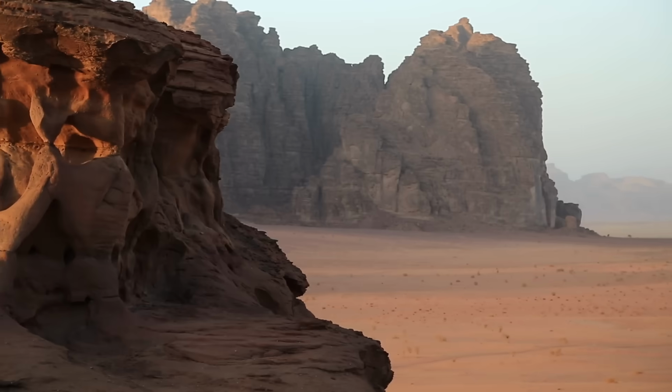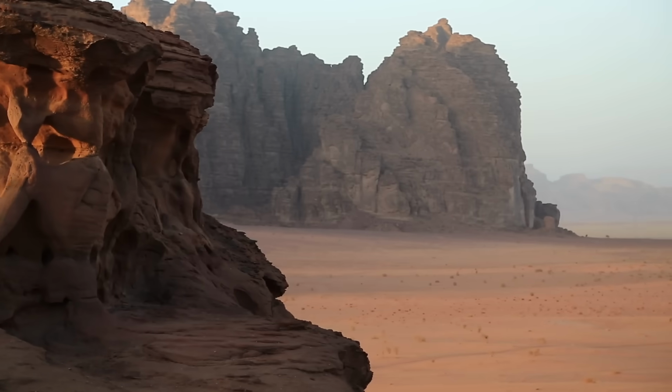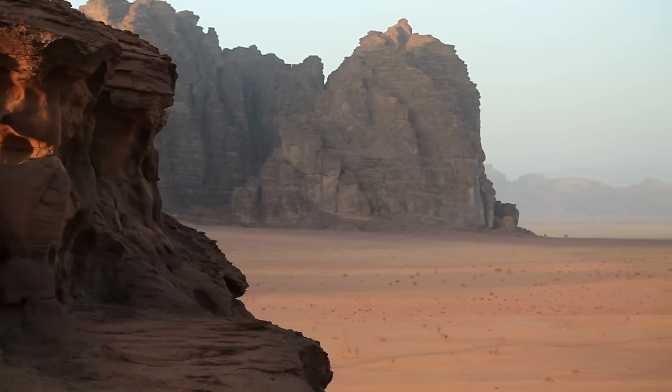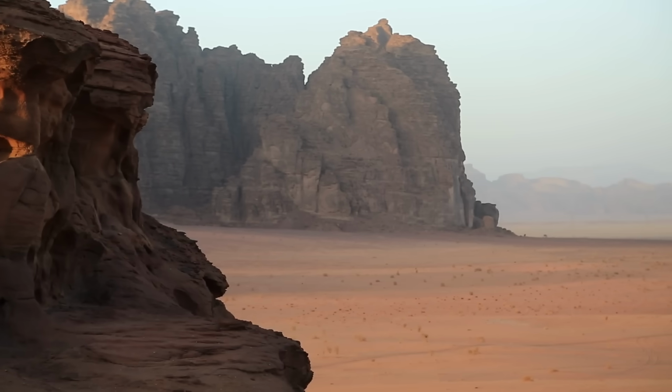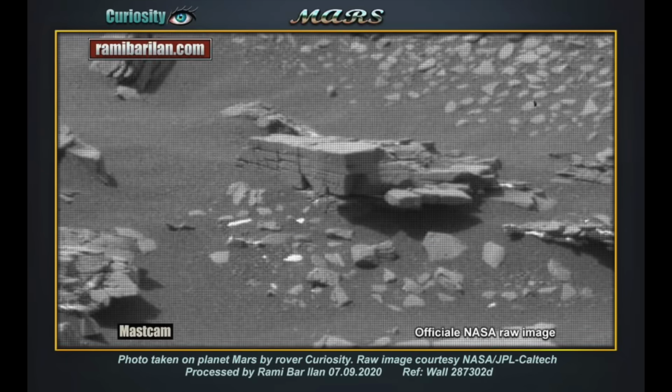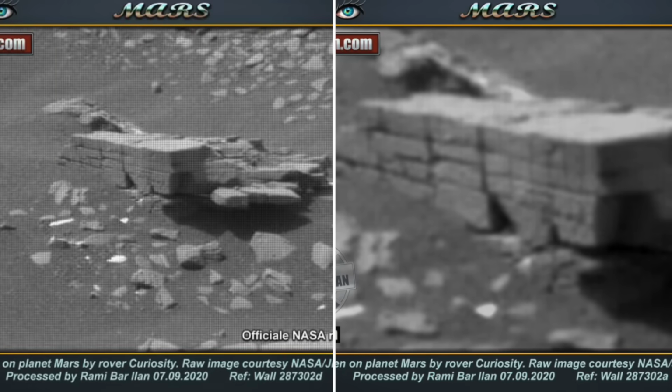The photograph in question displays a formation composed of evenly layered slabs of rock, stacked in a manner that is strikingly similar to brickwork found in ancient and modern human architecture. Unlike typical natural formations, which tend to be irregular and chaotic, this structure exhibits a level of organization that suggests intentional design. The uniformity and precision of the layers raise important questions about whether this could be evidence of an artificial construct rather than a naturally occurring geological phenomenon.